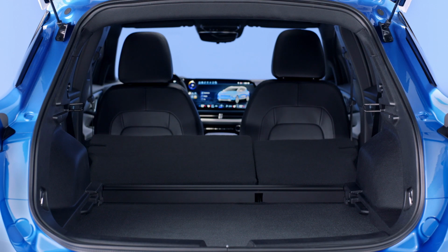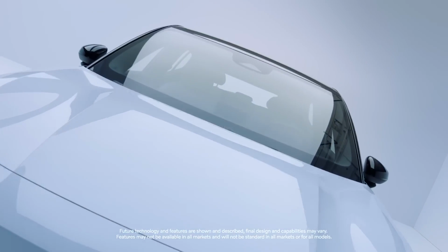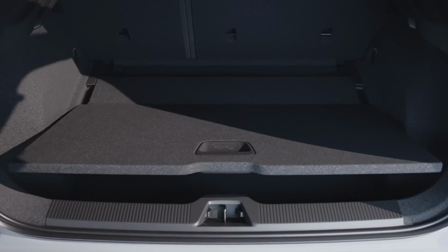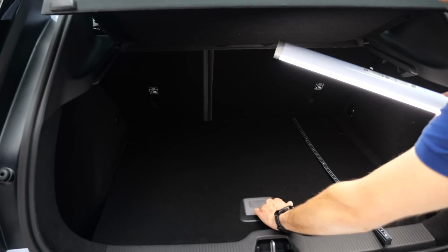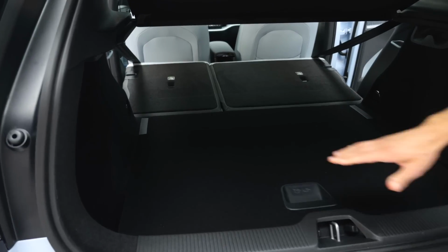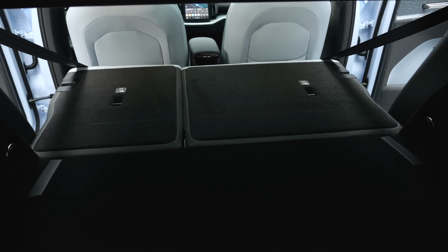Having ample cargo space is one of the most attractive features of an SUV, and unfortunately for the Volvo EX30, one of its weakest points. It offers only 11.2 cubic feet of storage behind the rear seats, with an extra 2.15 cubic feet of hidden storage. If you fold the rear seats, you can increase the available cargo space to 31.9 cubic feet.